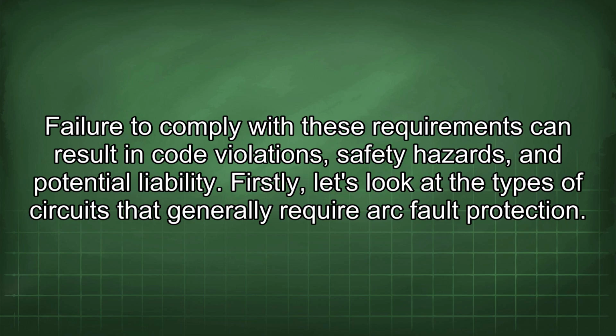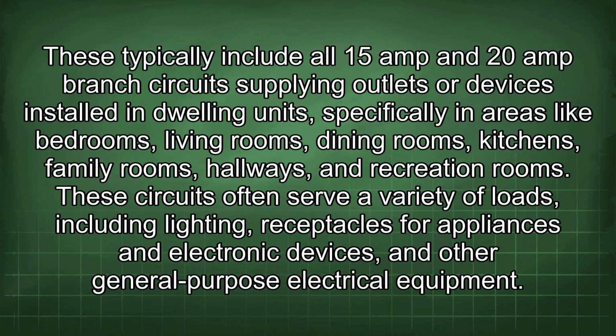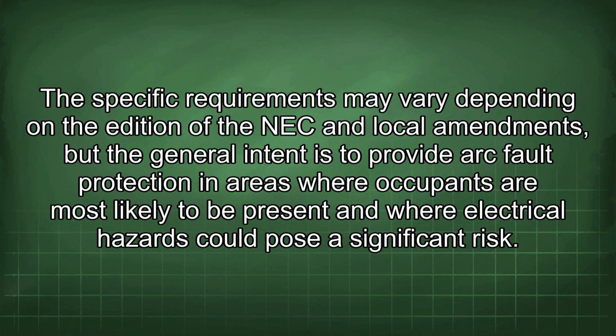Firstly, let's look at the types of circuits that generally require arc fault protection. These typically include all 15 amp and 20 amp branch circuits supplying outlets or devices installed in dwelling units, specifically in areas like bedrooms, living rooms, dining rooms, kitchens, family rooms, hallways, and recreation rooms. These circuits often serve a variety of loads, including lighting, receptacles for appliances and electronic devices, and other general-purpose electrical equipment. The specific requirements may vary depending on the edition of the NEC and local amendments, but the general intent is to provide arc fault protection in areas where occupants are most likely to be present and where electrical hazards could pose a significant risk.